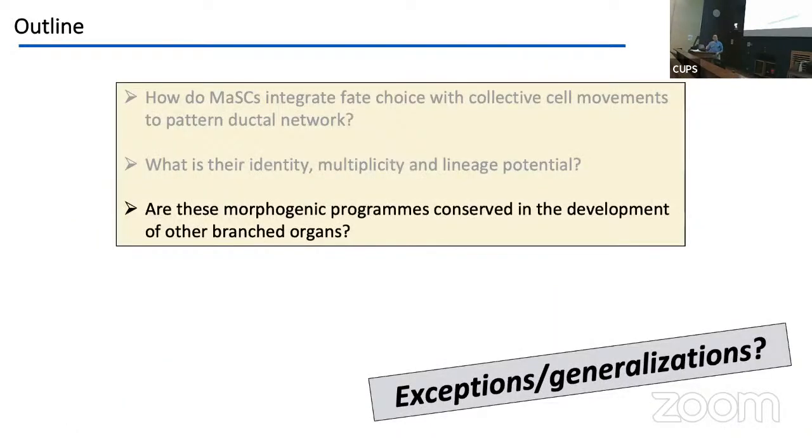Okay, so are there exceptions? Is it all like this? Okay, but let's do that.